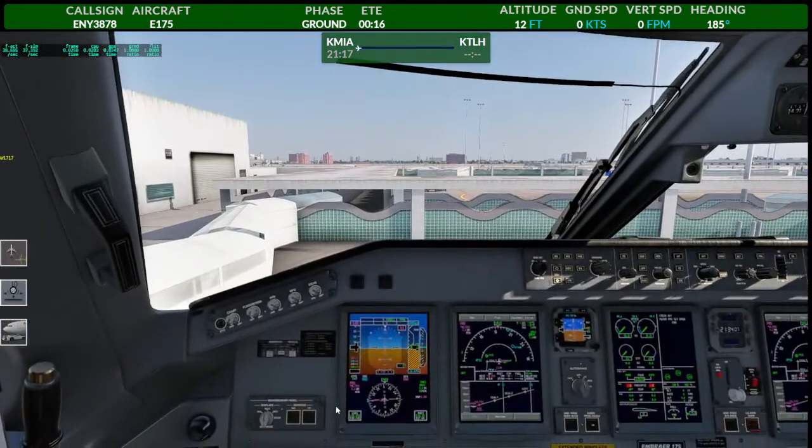Ground to cockpit, plan acknowledged. Call me through the menu when you are ready.